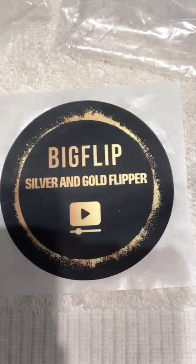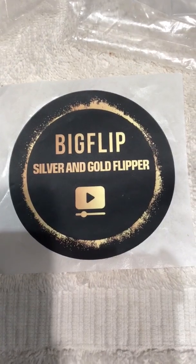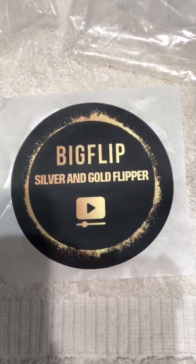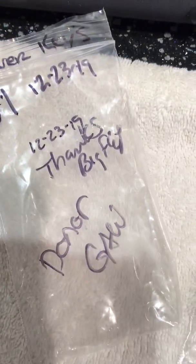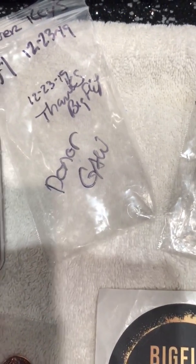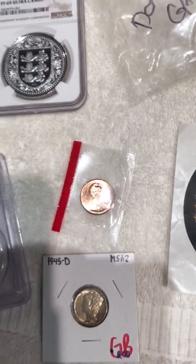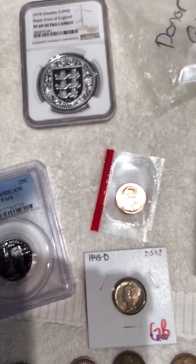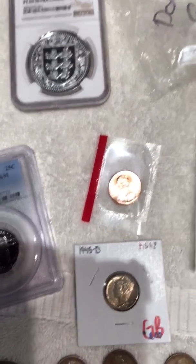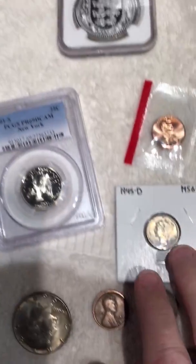This is a mail call shout out and a huge thanks to BigFlip Silver and Gold Flipper and Robin Detects. I was lucky enough to be in the stream on the 23rd of December, and Robin Detects purchased rolls and then donated them back to the stream. I was one of the lucky recipients of the rolls. Not only did I get the rolls and what was found in them, but I also got the bag pull that went with it.